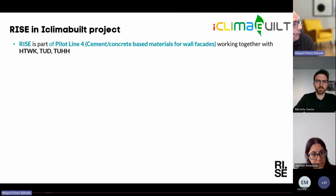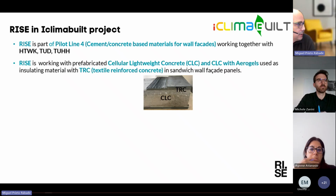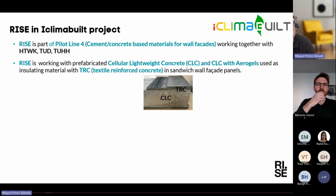What do we do in the iClimabuild project? We are part of Pilot Line 4, cement and concrete-based materials for wall facades, and we are working together with HTWK, TUD, and TUHH. RISE is working with prefabricated cellular lightweight concrete, CLC, and CLC with aerogels used as insulating material within sandwich wall facade panels with layers of textile reinforced concrete.